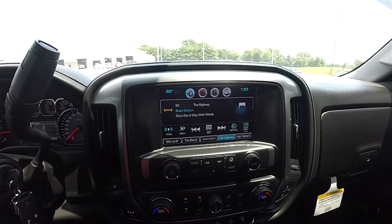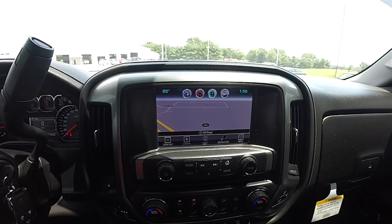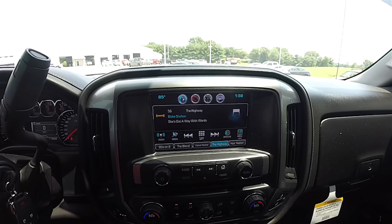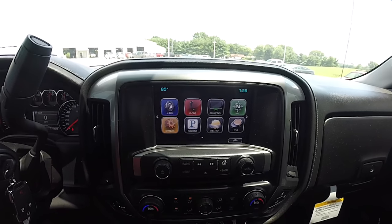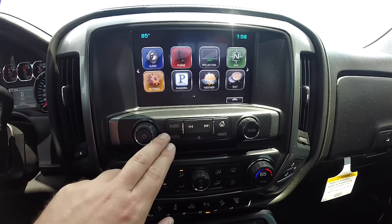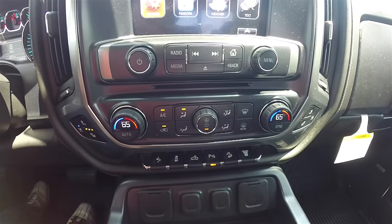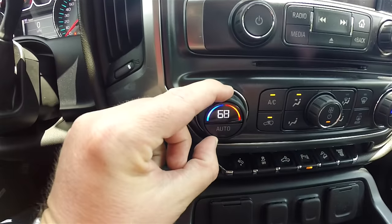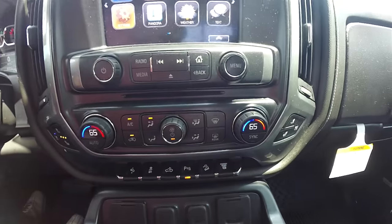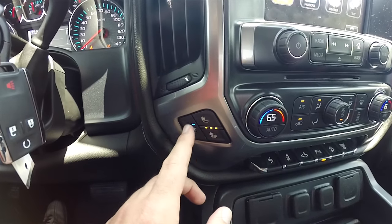Moving down the center stack, the Chevrolet MyLink touchscreen display. It is equipped with navigation. Also has Sirius XM satellite radio. Moving down, you have your redundant controls for your audio controls. Dual zone electronic automatic climate control with temperature readouts inside your knobs. The ability to sync the driver and passenger temperature displays. And your controls for your heated seats and your ventilated seats.